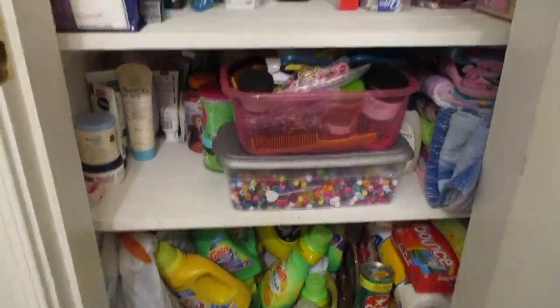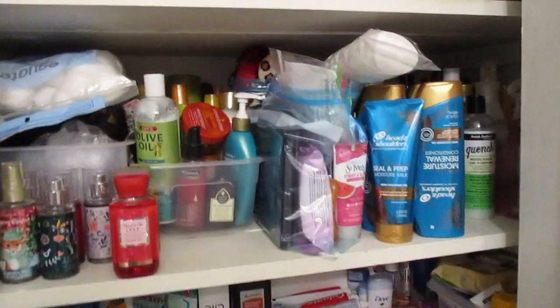I also felt the need to just go ahead and clean this bathroom today as it was well needed. And I got to get rid of a lot of things that I did not need, was not using, and that someone else could put to good use.